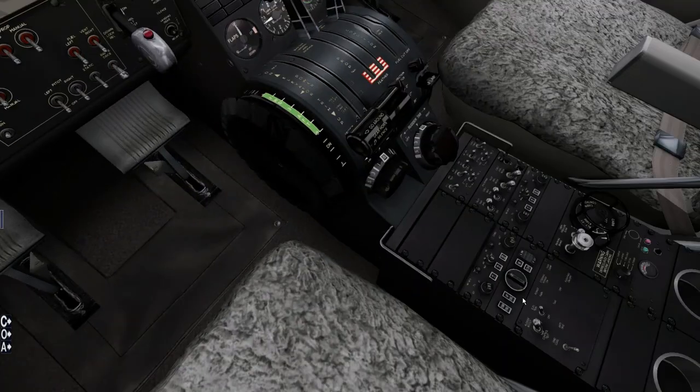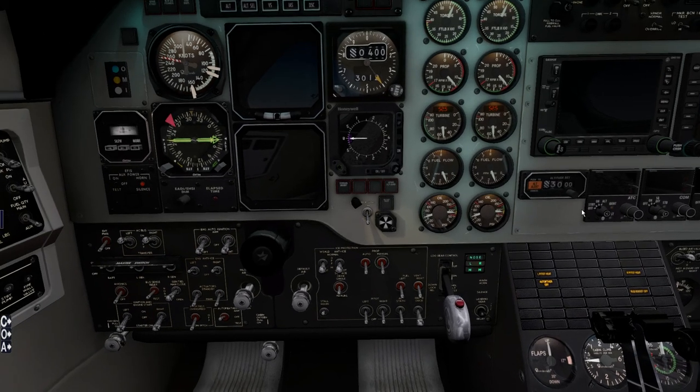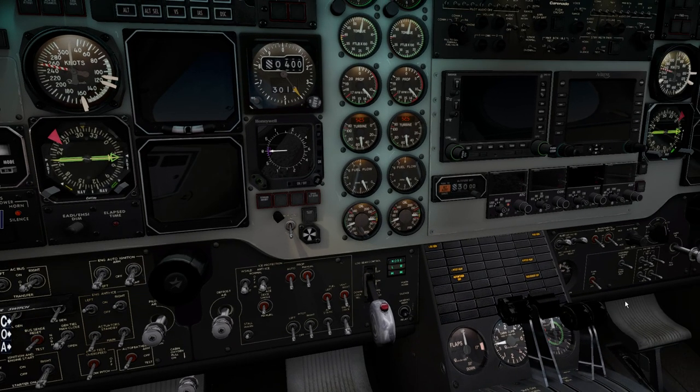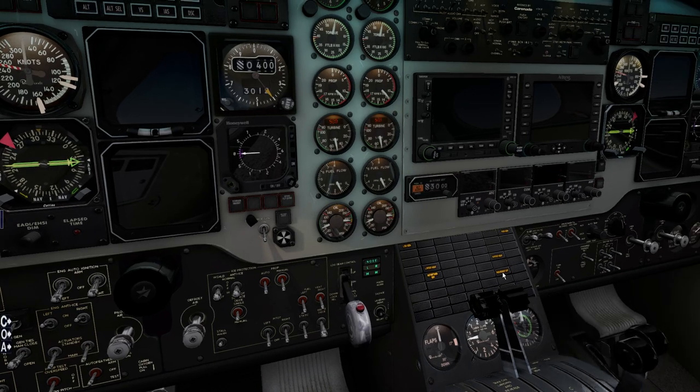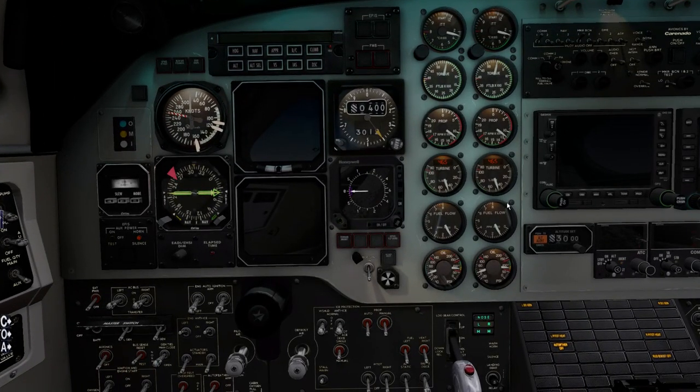pitot heat, rudder boost, avionics is coming off, environmental mode is coming off, AC inverters, generators coming off, and engine shutdown, auto feather is coming off as well. Furnace off, that's not necessary anymore. Low idle on turbines here. ITT stable, so shutdown number one. Number two. And props to feather.